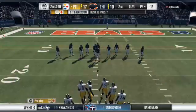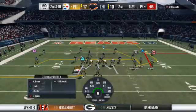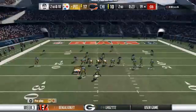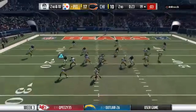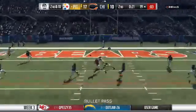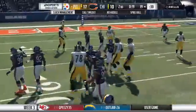Unable to connect on the first down pass play. Now it's second down. Here we go. Back 80. From the gun, it's Roethlisberger. And he rifles one incomplete.